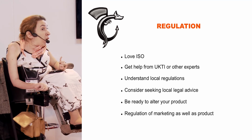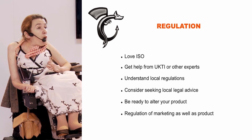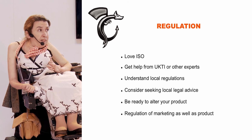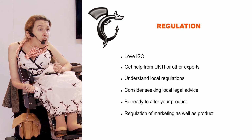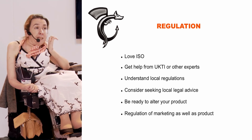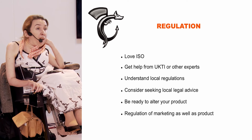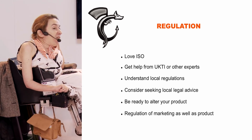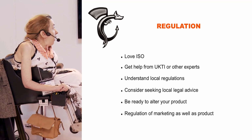Consider seeking local legal advice. If you are really, really confused about the strange medical regulations of a country you've never heard of, then find a lawyer in that country, because I'll bet you they know about it. And even if they don't, they can read about it.